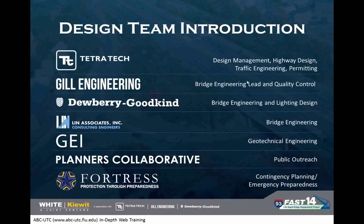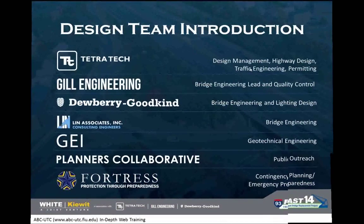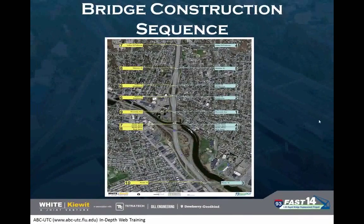And again, this was the design team that I introduced earlier. Here is a look at the location of where these 14 bridges were on a stretch of 93 in Medford, Mass. We did the northbound side first, and then we switched over for the second half of our 10 weekends and did the southbound side.